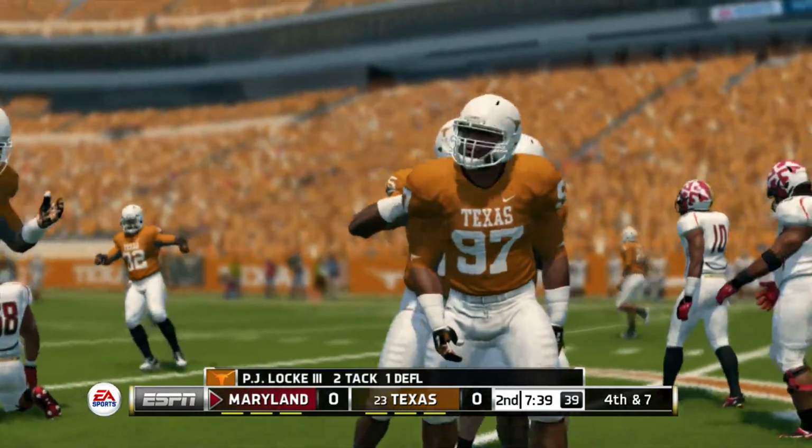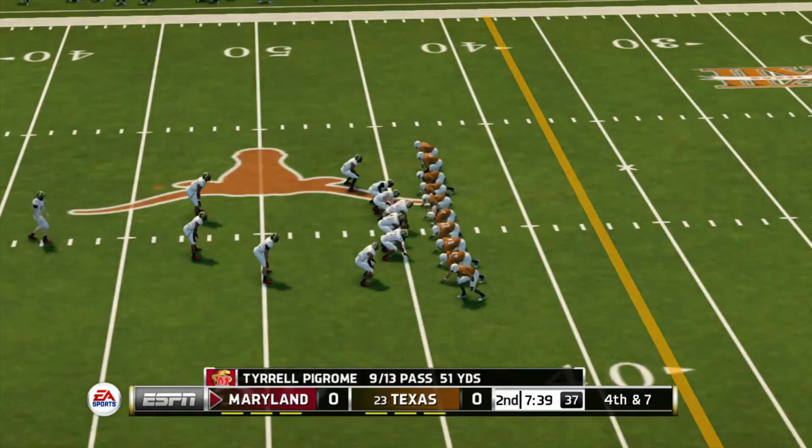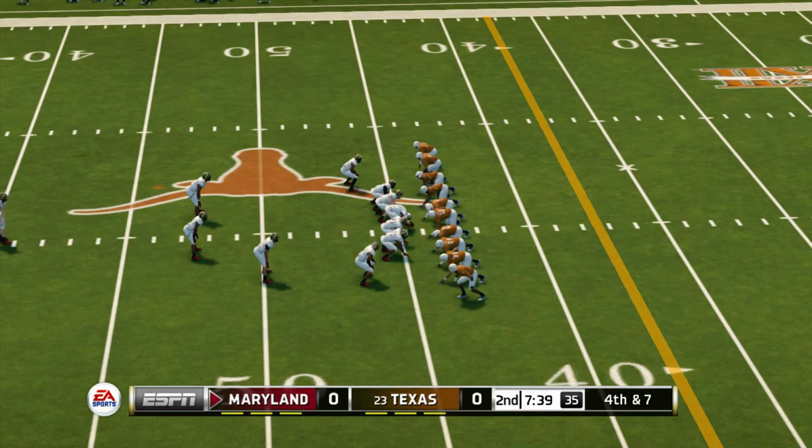Intercepted. You never know what will happen when the ball ricochets like that. Good effort by the defender. They're trying to pin them deep with a solid punt right here.